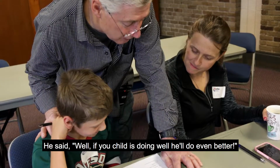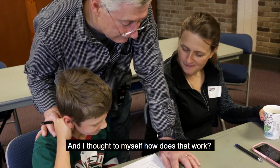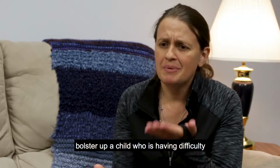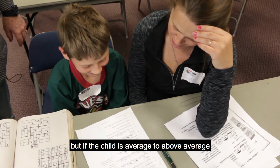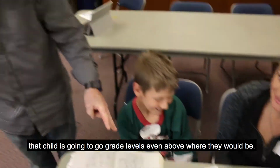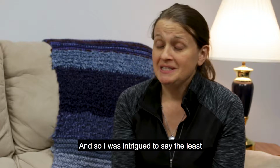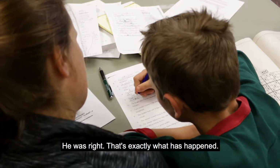He said, well, if your child is doing well, he'll do even better. And I thought to myself, well, how does that work? How do you have a program that is going to bolster up a child who is having difficulty, but if a child is average to above average, that child's going to go grade levels even above where they would be. And so I was intrigued, to say the least, and I have to say in retrospect, he was right. That's exactly what has happened.